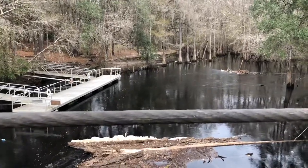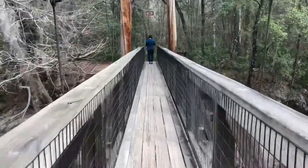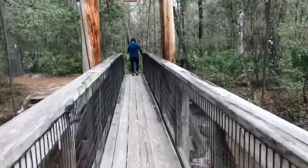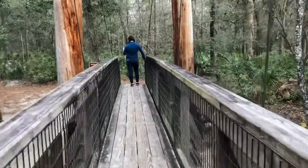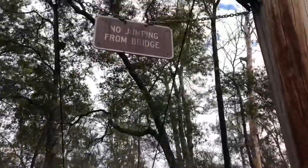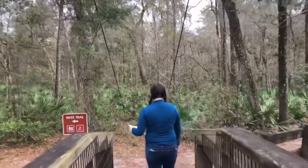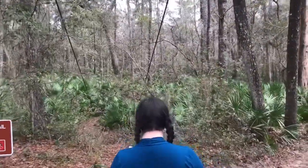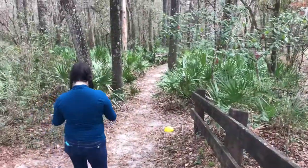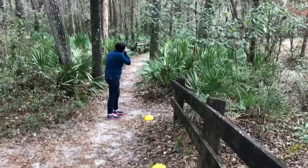This is the Santa Fe River, and I'm going across a not scary at all rope bridge. I've been on scarier than this. This takes you to the other side where you can go to the trail. It says don't jump from the bridge, so we're not gonna do that. There's the river trail, and this is the yellow trail. Yes. There's the green trail if I were going this way. You can tell it's a yellow trail because of these plastic Walmart bowls sitting right here.